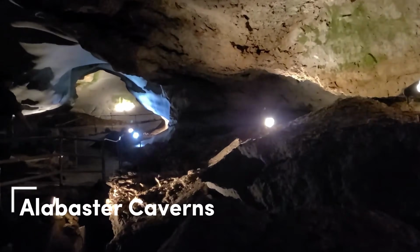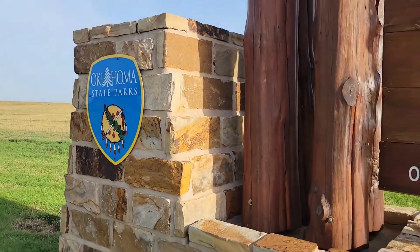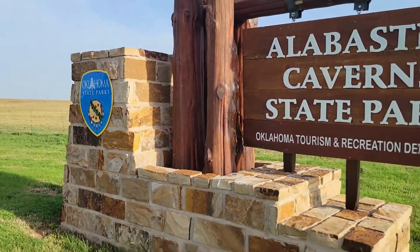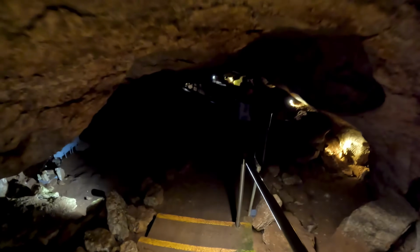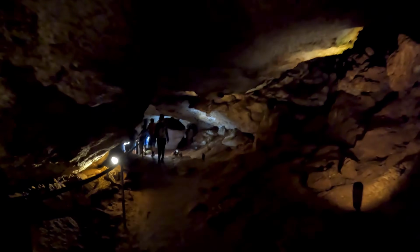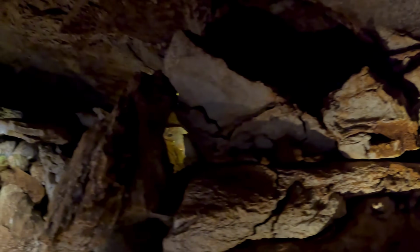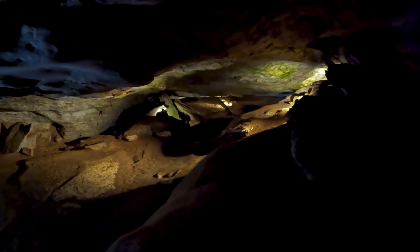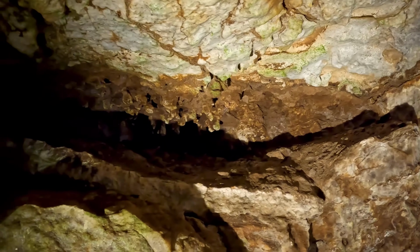Alabaster Caverns. This is the largest natural gypsum cave in the world that's open to the public. Alabaster Caverns State Park, located near Freedom in northwestern Oklahoma, is a rare geological treasure featuring massive underground tunnels made of gypsum, including pink, white, and even black alabaster. Formed over 200 million years ago, these caverns offer a glimpse into prehistoric environments when much of the region was under a shallow sea. What makes this cave system so unique is not just its composition.